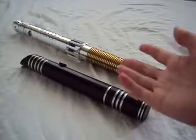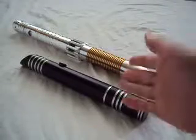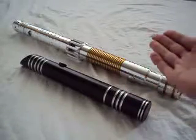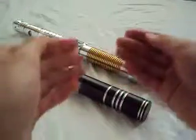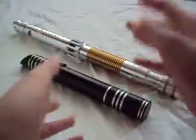Let's talk a little bit about lightsaber gimmicks. Now, when the original trilogy came out in the late 70s, early 80s, the only lightsaber gimmick was really the color of the lightsaber blade itself. So it's kind of like, oh, Obi-Wan and Luke have the blue lightsabers, and Darth Vader has the red one. He's clearly the bad guy with red.